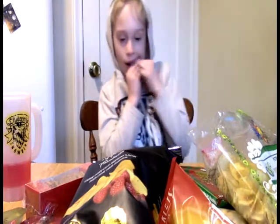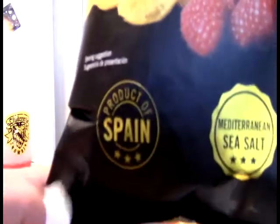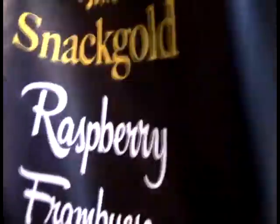All right, my pick, guys, and I got to see what raspberry potato chips taste like. So here we're going from Spain. Now, Leo loves potato chips, guys. Leave us a comment and let us know what your favorite snack is. Mine is probably Cheetos. Leo, what's yours? Ruffles. Ruffles, okay. So here they are in the bag, guys.